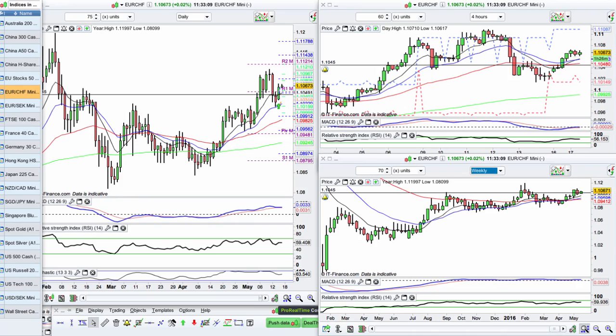And one of them will be the Euro Swiss. Now, I haven't been trading Euro Swiss all through that time that we had the peg between the euro and the Swiss at the 1.2 level. That has been broken. We had the shock of that break.